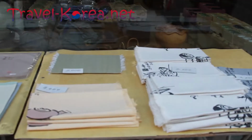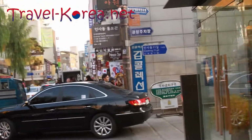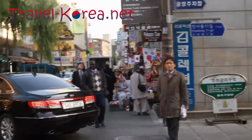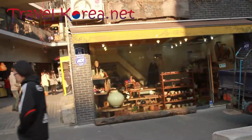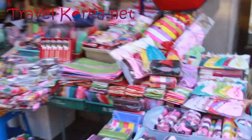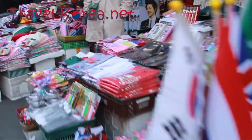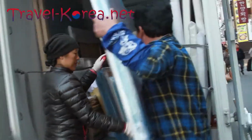Oh, they have a bunch of Korean china, which is really cool, and a bunch of Korean clothing and stuff. More cool china. More cool stuff. And the crazy guy's still following me. And a lot of tourists here. And more cool stuff. And more cool stuff here. Flags. Let's see. Let's keep going.